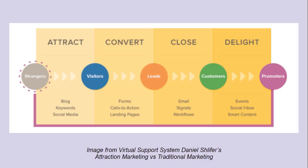When done correctly, this is the journey that your targeted audience, aka desired customer, will go on. So, the customer will have a problem and they're going to go and do a search on Google, or when they come across your social media post, they're going to click on it, which will then turn them to visitors of your blog, your YouTube channel, or your social media page. There, they're going to find a form or landing page where they can sign up to learn more about what you provide.